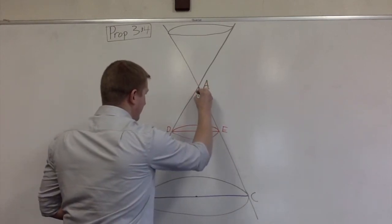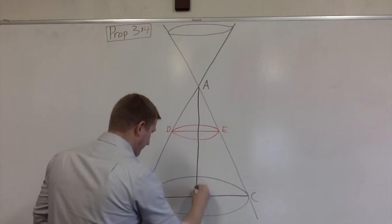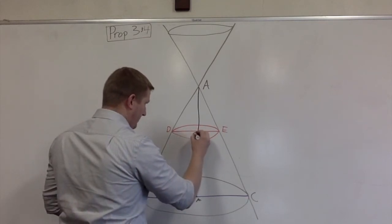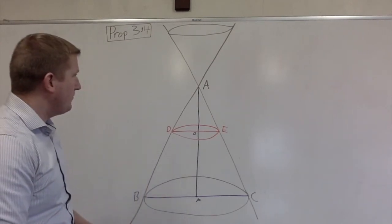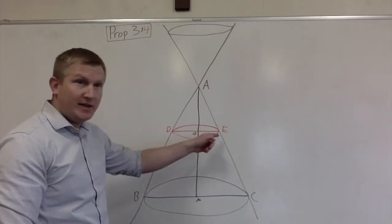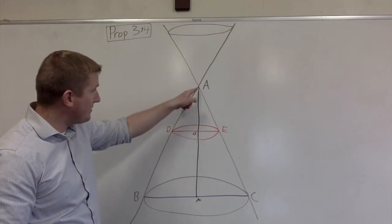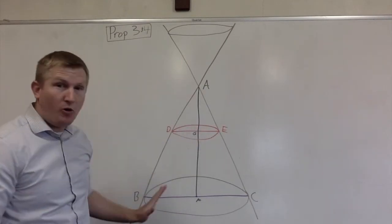be careful with this drawing. All right. Let's call the center of the base circle F. We'll call this point up here G. So if we think of that axial triangle again, that axial triangle is obviously going to cut this red figure as well, and it's going to result in that straight line DE, which means that the axis, the line from A to F, is going to intersect that line as well. Again, because it's all part of that axial triangle.